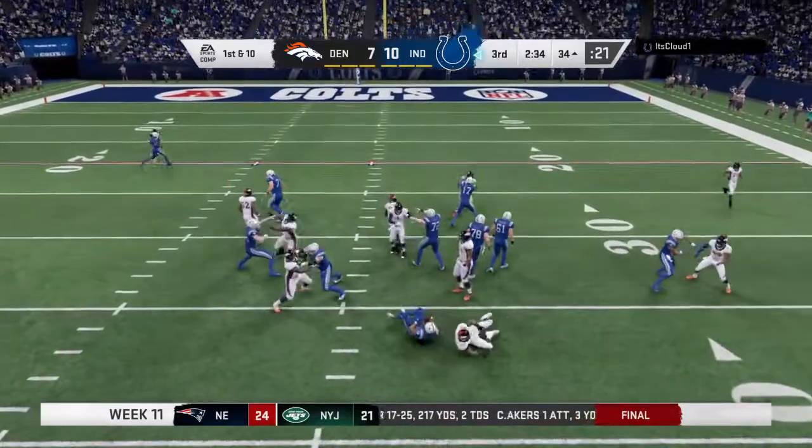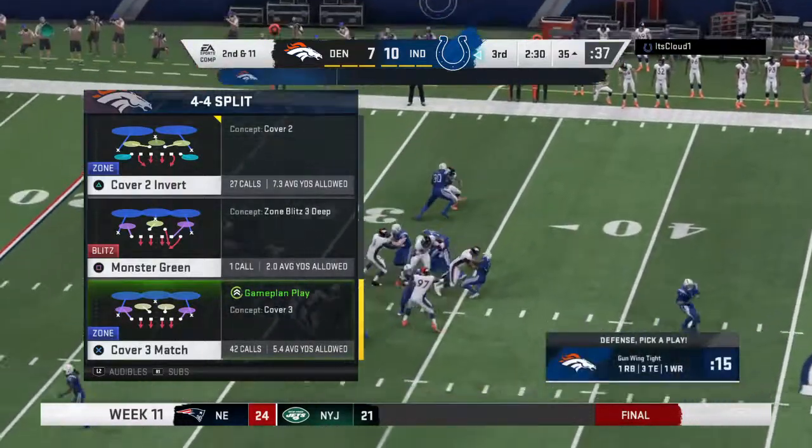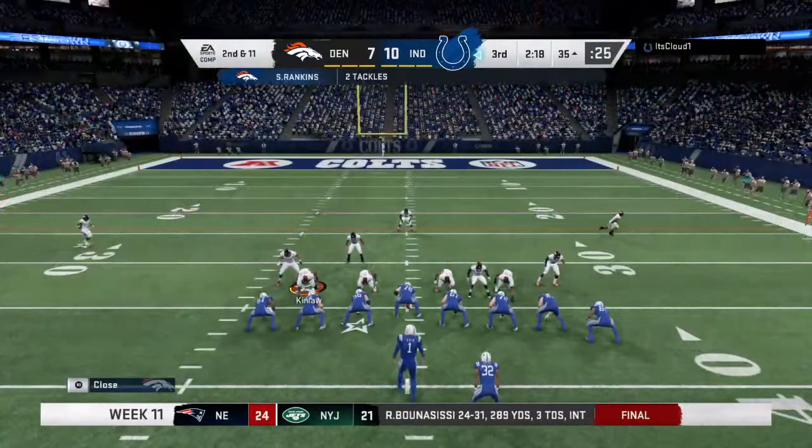First down, and they stick with Eckler. And he is met quickly in the backfield. Down he goes, folded like a lawn chair. Right to the 3.